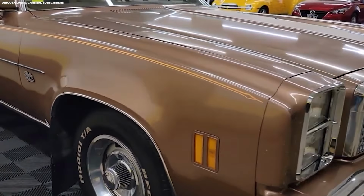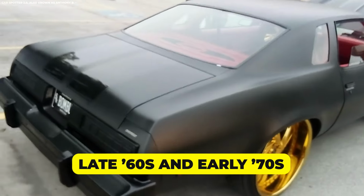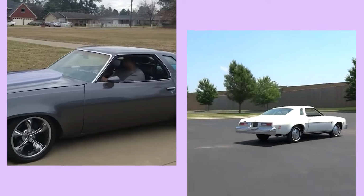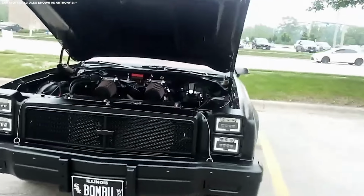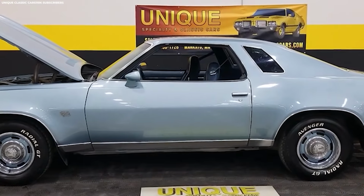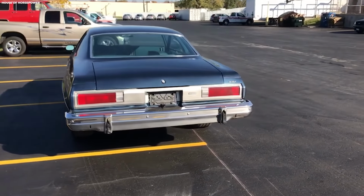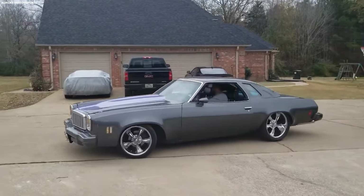Today, collectors largely skip over these mid-70s models, focusing instead on the golden-era Chevelles from the late 60s and early 70s. The '76 Malibu is often overlooked or used as a base for resto mods, where enthusiasts rip out the weak engines and replace them with something worthy of the Chevelle legacy. The 1976 Chevrolet Chevelle Malibu is proof that not every car wearing a legendary badge deserves the glory. It may have looked the part, but under the hood, it was a muscle car in name only.